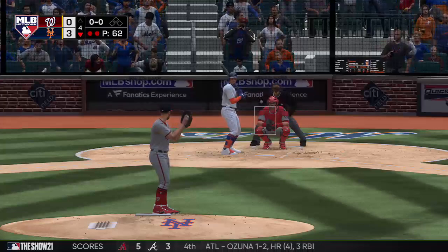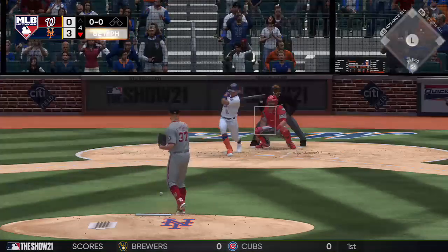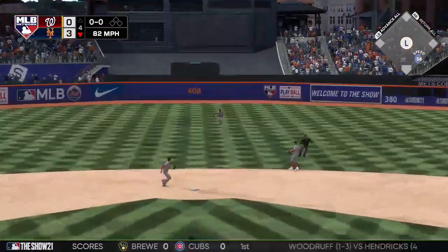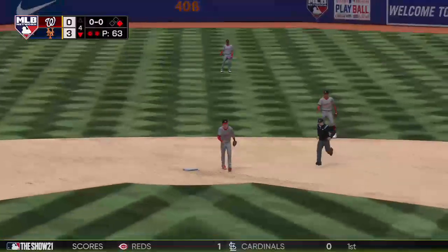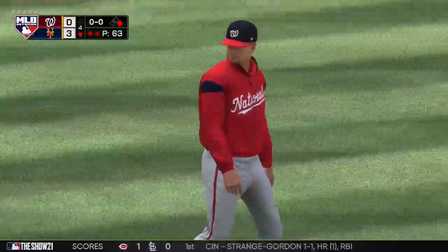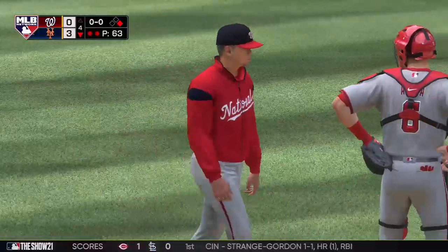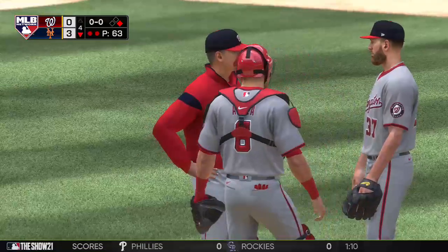Now batting, shortstop Francisco Lindor, the switch hitting Francisco Lindor. That gets through, and he'll reach base again on his second base hit of the game. He picks on the first pitch here and is able to extend the inning. Now time will be called here as you see the pitching coach making his way out to the mound to pay a quick visit.